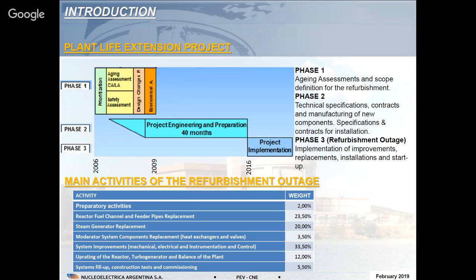The project I want to present today is about the replacement of the steam generators, but this was only a part of a bigger project, which was the refurbishment of the plant as a part of a plant life extension project. Embalse reached the design life at the end of 2015, and then the refurbishment outage started in order to reach another life cycle. This project started back in 2006 with the analysis of all the structures and components, and the definition of the scope of all the modifications and replacements that we have to implement based on the aging assessments of the plant.